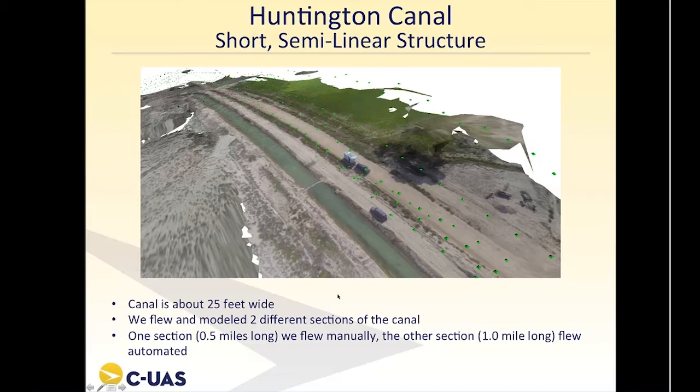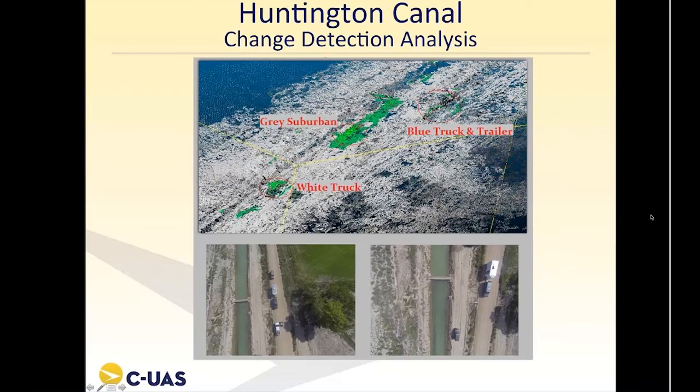Okay. There we go. So you can see in the bottom pictures that we had all of our vehicles there at the canal, and we wanted to see how the different models would be if we moved the vehicles. So in our first flight, we had all of our cars and our vehicles parked on a road further away from the canal. And then on the second flight, we moved some of our vehicles right next to the canal. And the other vehicles we left where they were parked previously.